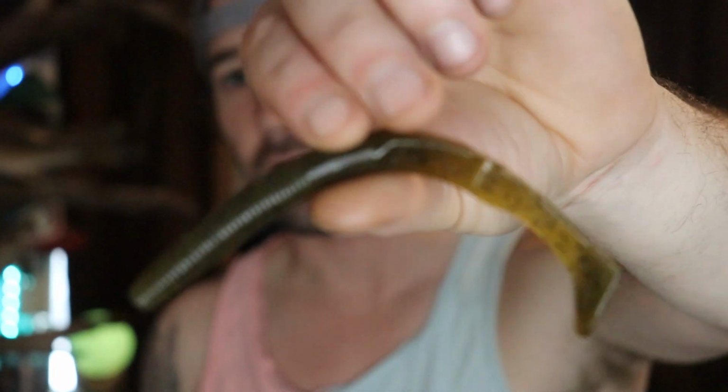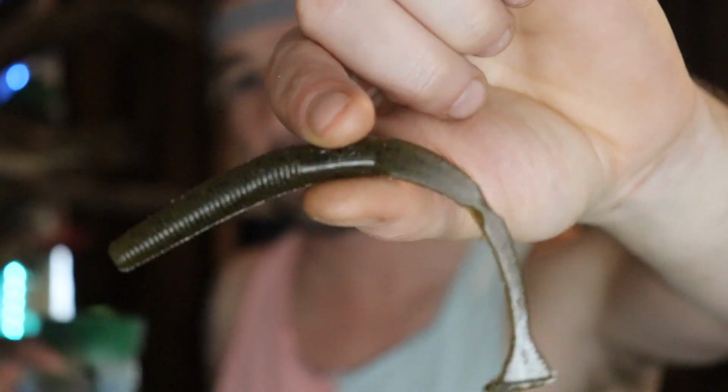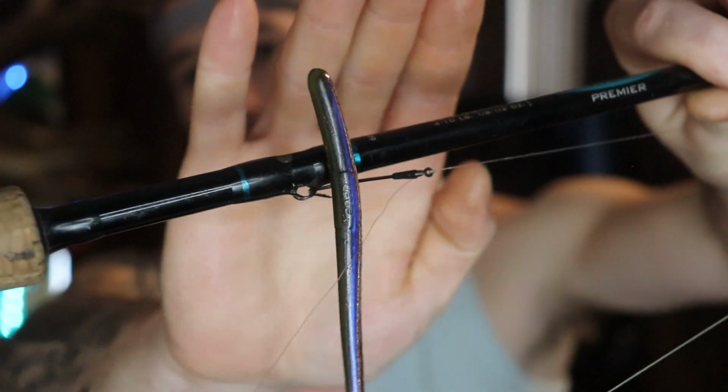The color that I'm holding is green pumpkin. Black and blue works really well as well. So that specific chatterbait, a Project Z Weedless from Z-Man, is my most successful lure of 2023. But there is a close second that I definitely considered for a minute or two to be my most successful lure, or I guess in this case rig. But I will just quickly go over my second most successful rig, and it was the Dropshot.